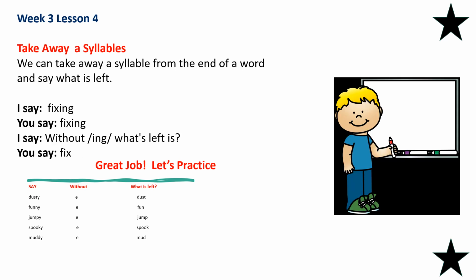Now let's take away a syllable from the end of the word and say what is left. Fixing. Say fixing. Without ing, what is left? Fix. Good job. Say dusty. Without e, what is left?